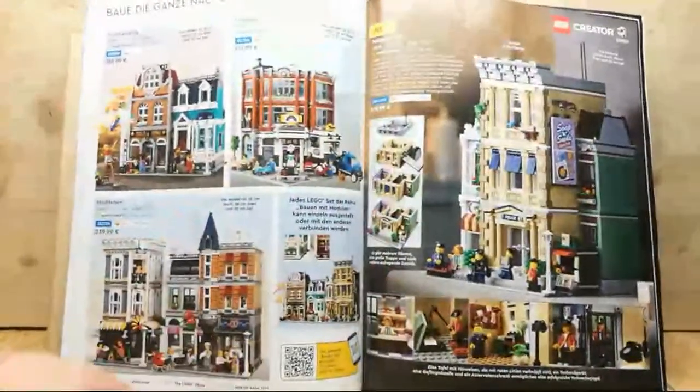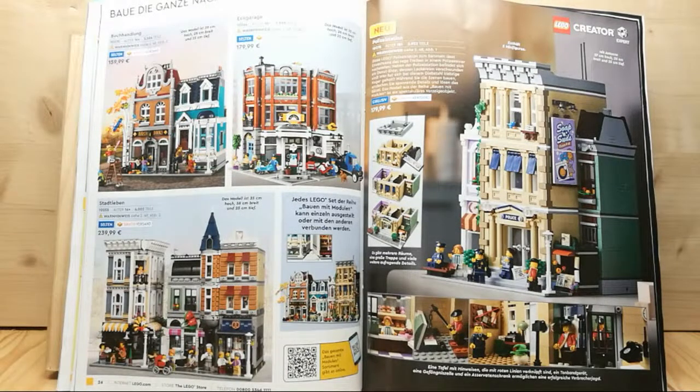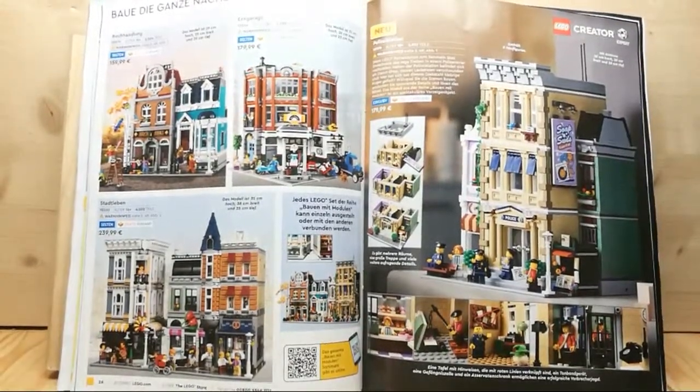And now we're getting into modular buildings. So this is honestly one of the last Lego themes which is not doing great, but is doing good. Let's say that. So the performance they're delivering here every year is all right.